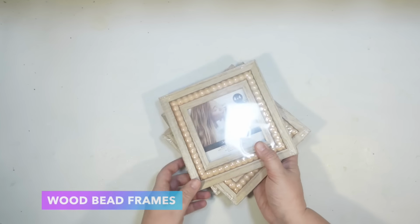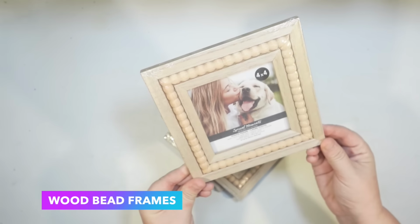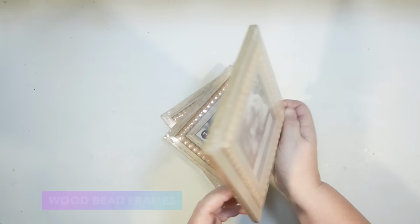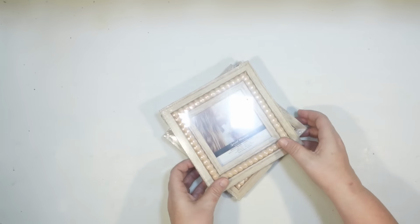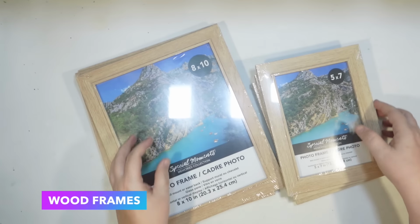And then I also found some other great frames. These are the wood bead frames, and it looks like a wood frame. I thought that would look really cute with coastal DIYs, so I picked up some of those as well. They have a 4x4 opening. It'd be really cute to frame a shell on burlap or something in those.